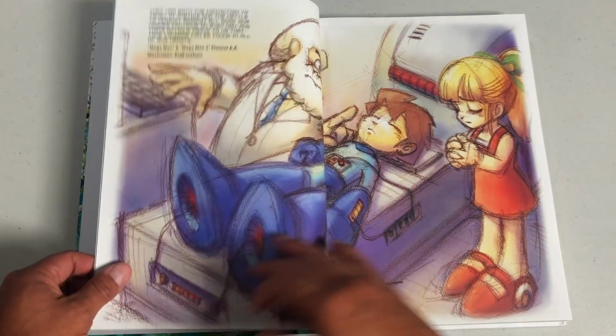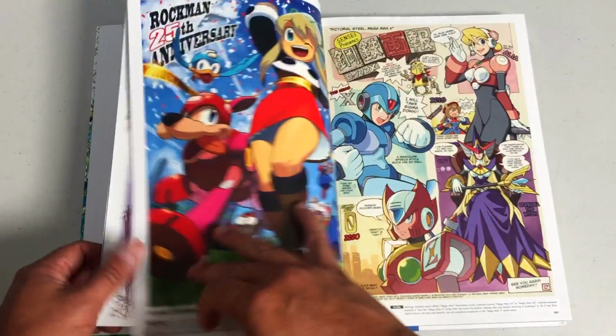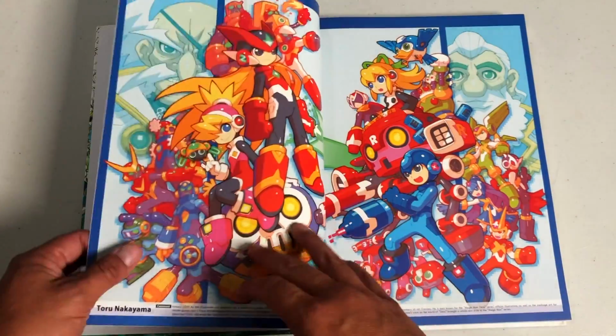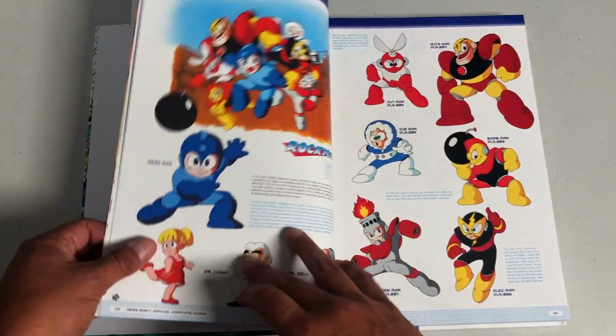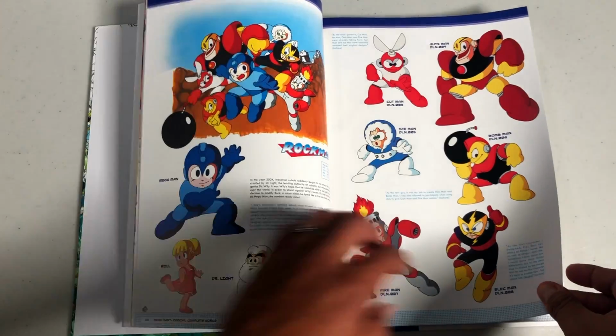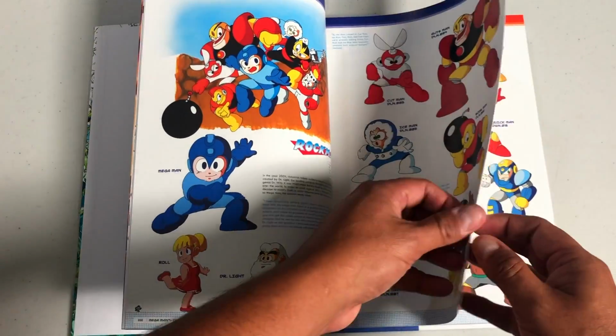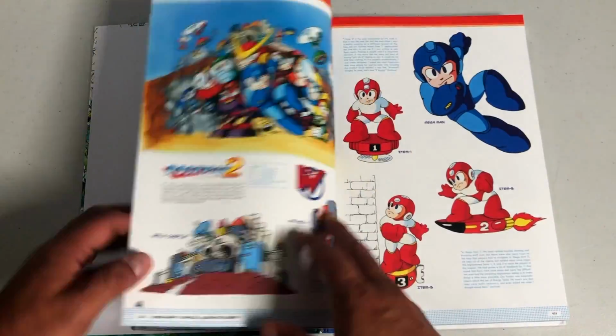All of these are now released in hardcover edition, by the way. Originally, they came out in a softcover edition, but Udon decided to make them into hardcovers, and they look so good. They look so nice. I'll look at one of the books here, for example, to give you an idea of what they all look like. So let's go where it all began with Mega Man 1.